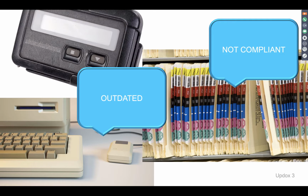But at Updox, we get it. As a platform built by physicians for physicians, we've really considered your needs at the forefront of what we build.